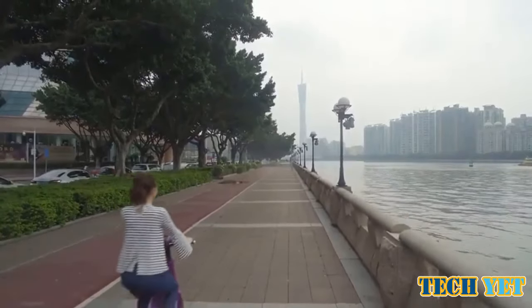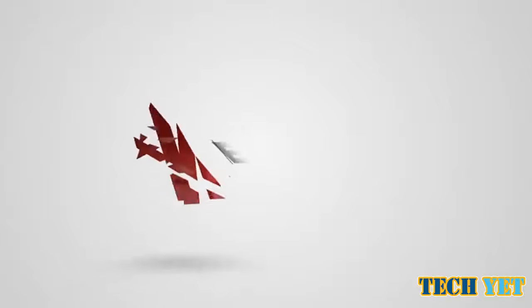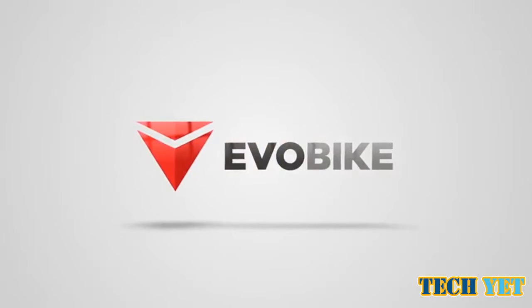You can even personalize EvoBike with a custom color to match your unique style. Get EvoBike and make commuting fun again. Back us now on Indiegogo.